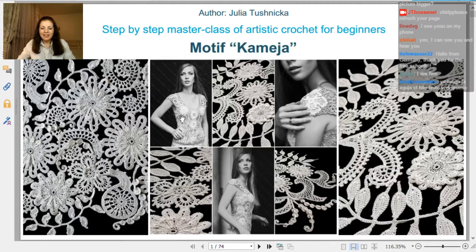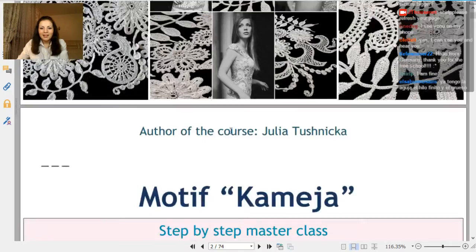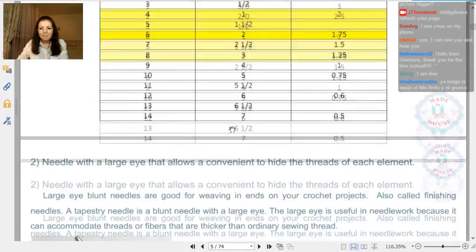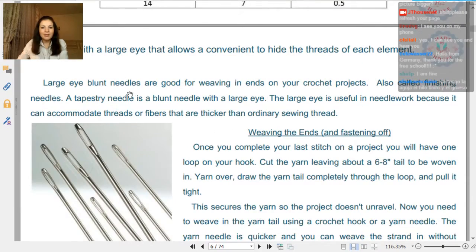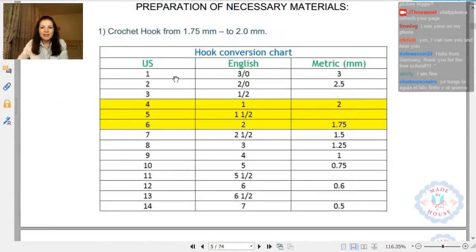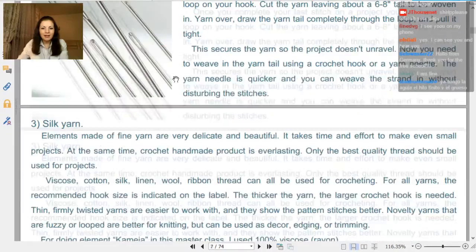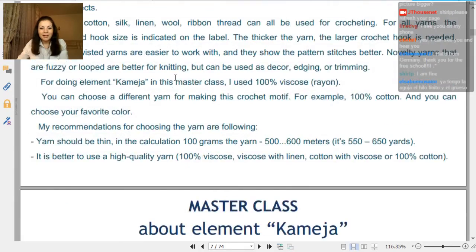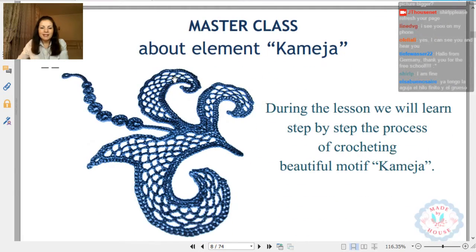You can see the first pictures, elements that I use for my crochet courses about modern Irish lace. Today we have a first element, Kameja. One more time about necessary materials: hook, needle with big eye, and yarn. Can be silk yarn or cotton, rayon. You can see this element, Kameja.